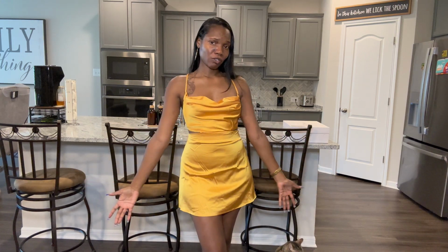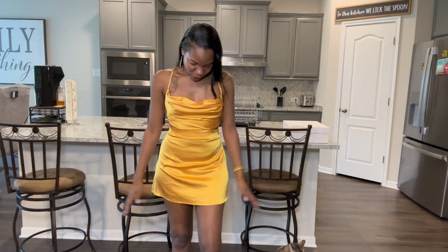Definitely can do a day night in this dress this summer, and I definitely can wear this wine tasting. I can do so many events in this dress. Let's go ahead and get into the details.